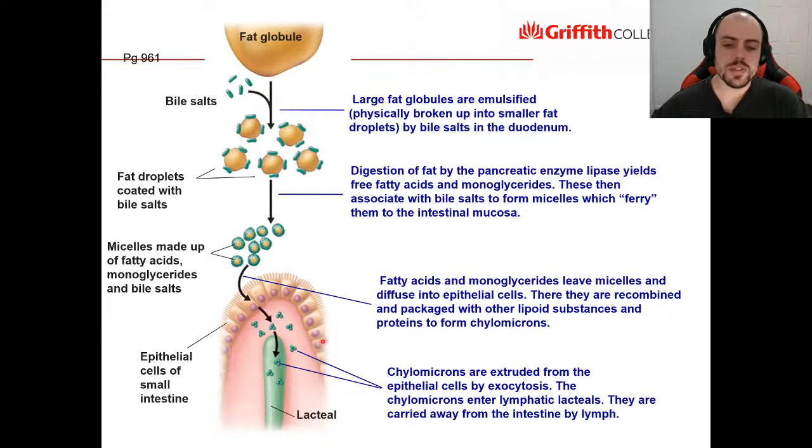But what is important here, okay, is that we have to package them up. We can't just absorb it and go, be free, and just release it into our bloodstream and away it goes. It doesn't work like that. Firstly, it doesn't get absorbed into our blood network.